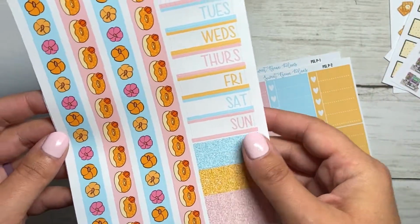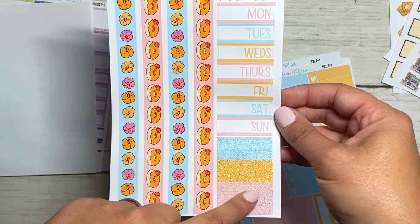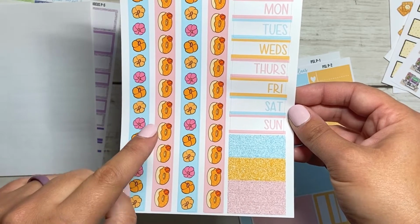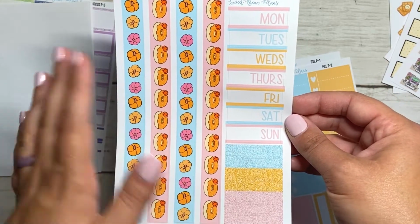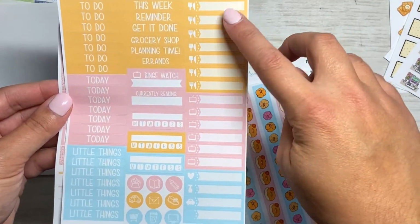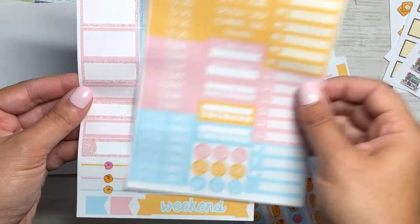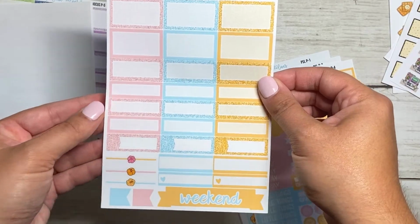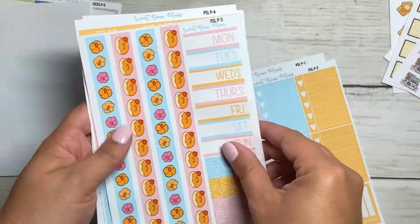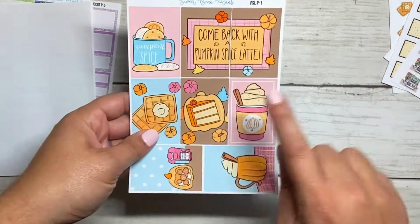And this is her happy planner version. And then you've got your washi and your headers and your glitter headers. I probably won't use these because I actually got the washi tape from her that matches with this kit. It's so cute. Probably use that. And then you have all of your quarter boxes, like your menu stickers and your functional icons and things like that. And then you've got your boxed mix sheet with your weekend sticker. So really cute. I thought the colors in this were really fun. Definitely more of like a September, October kit, I think. So I'll probably be using this one soon.